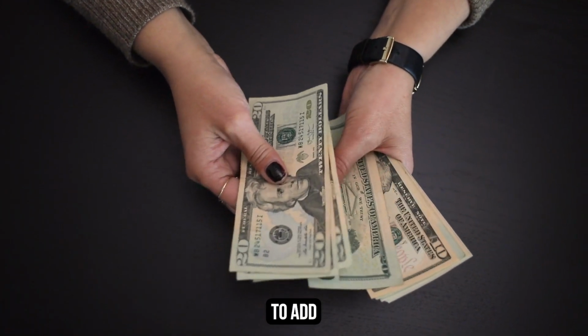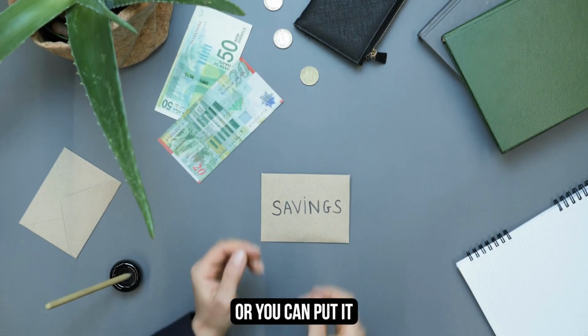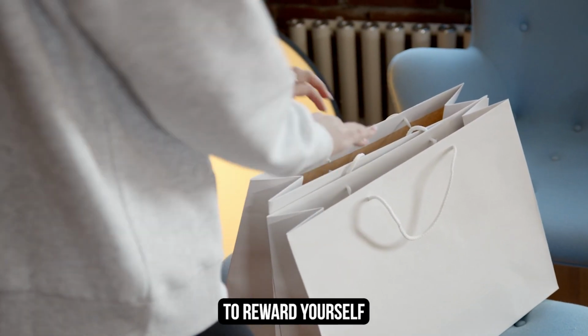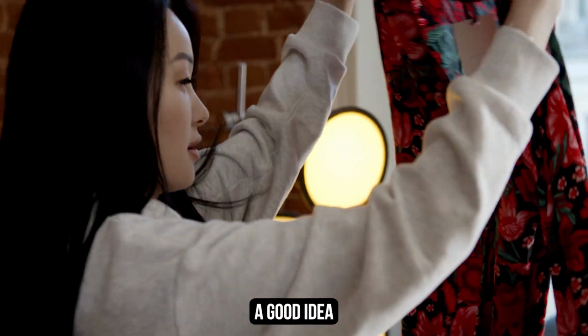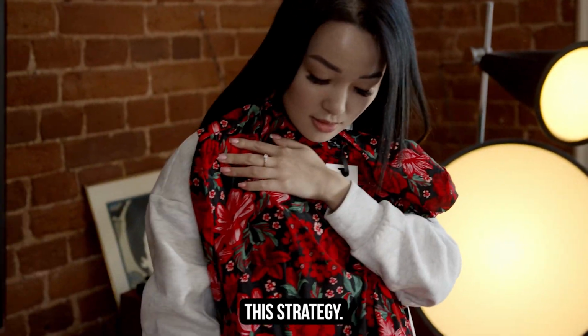You can choose to add that bit of extra cash of that same category for the next month, or you can put it towards your savings or emergency budget. You can also choose to reward yourself for doing well budget-wise. It is always a good idea to reward yourself so that you can keep feeling motivated to stick to this strategy.